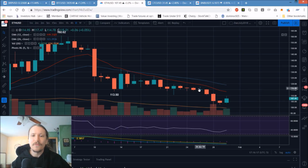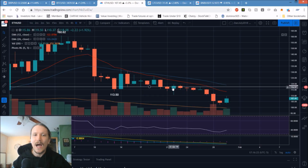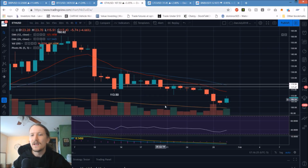ETH/USD inside bar bull break was 105.98. Again, not a whole lot of follow through. Anything under 117.40 or 117.47 is a lower high. Also looking at 119.50, so still about 10% away from where we stand.